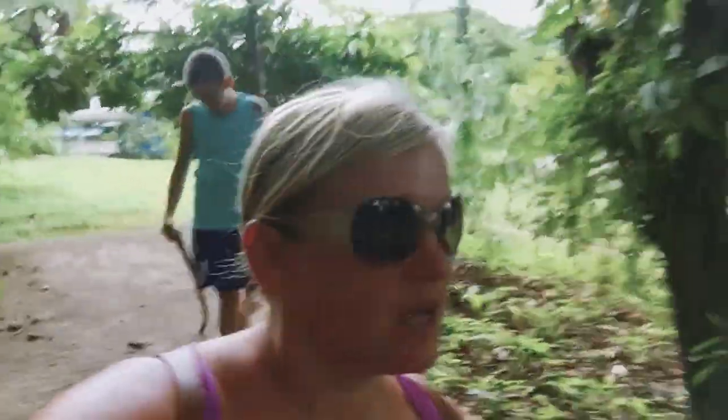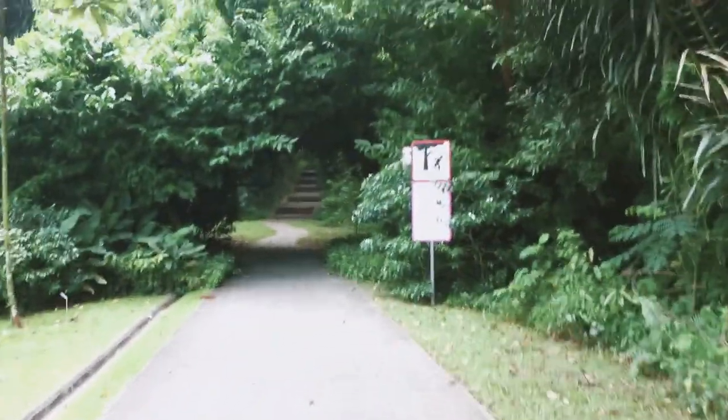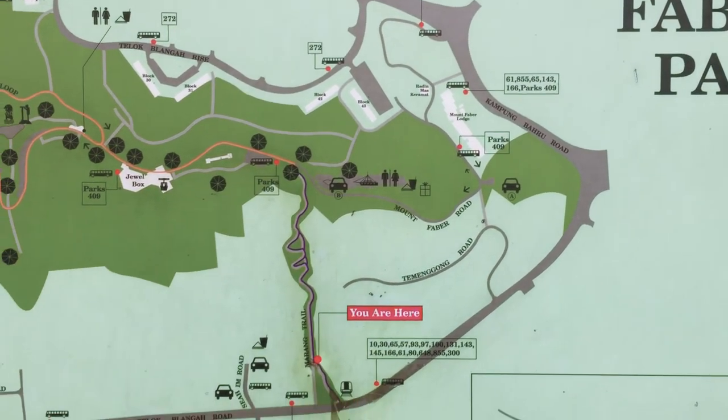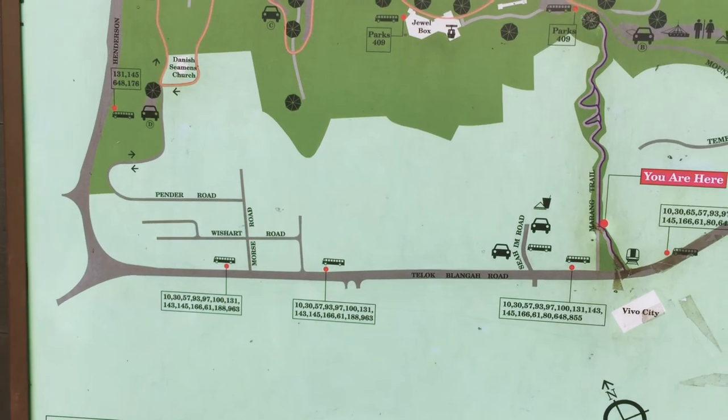We have come over today to Mount Faber. It seems to have taken us about an hour and a half to get over here. I don't know how long it has actually taken us. We just got off the MRT at Harbourfront, and we are going to go up the Morang Trail, I think it's called. Mount Faber is 105 metres. It's just like a little hill, really. And we're just having a little look. There may be some good views over Singapore, and we don't know at the moment.